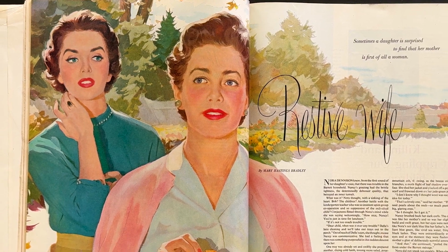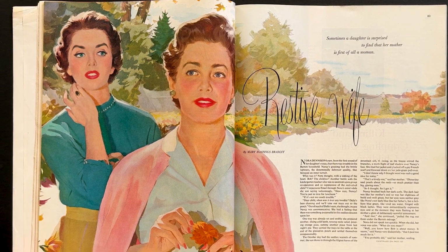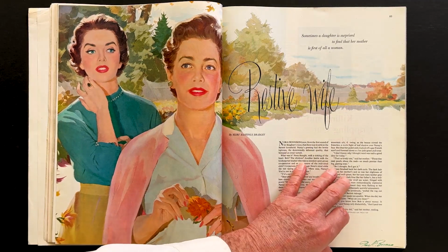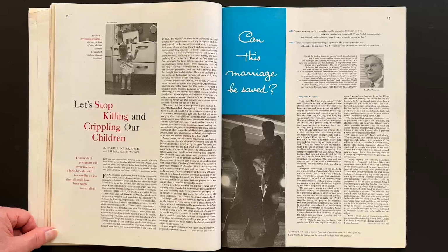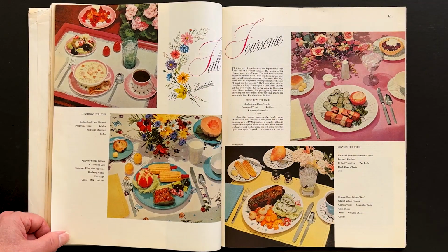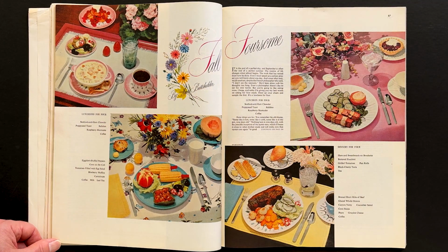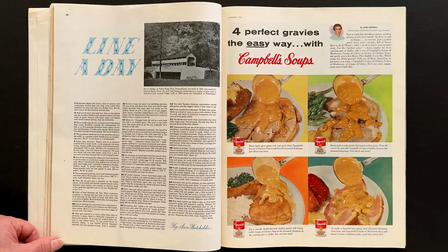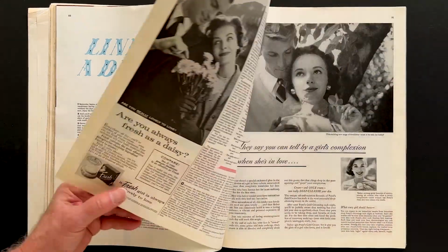Restive wife. Oh my. Sometimes a daughter is surprised to find that her mother is first of all a woman. Oh yeah. Let's stop killing and crippling our children. Yes, let's stop that. Can this marriage be saved? Well, sure. And here's the fall foursome. All of it looks delicious. Line a day. Oh, whatever. 4 perfect gravies, the easy way with Campbell's soups.